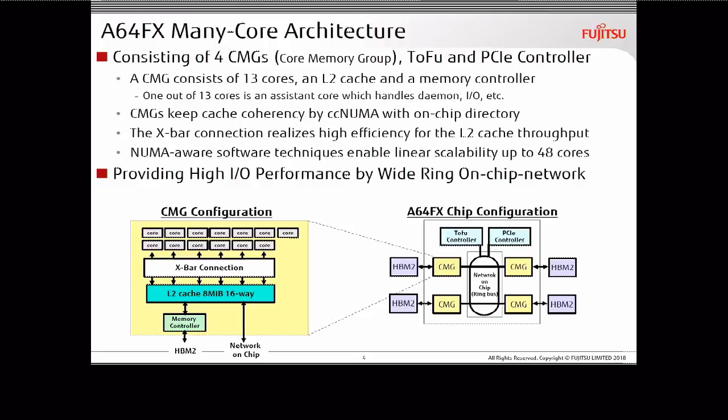And here's some architecture of the many-core architecture. We are focusing on a design consisting of 4 CMGs, core memory groups, and Tofu and PCI. A very important thing is that the application is mainly focused on one process with multiple threads, sharing the same memories. So the application needs to write the program with limited memory locality. Such applications usually provide higher scalability. That's really the point of difference from other CPU architectures.